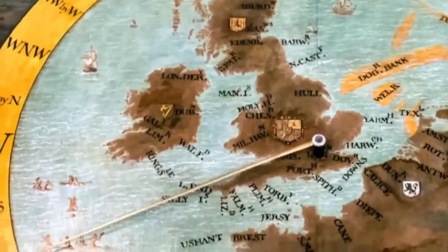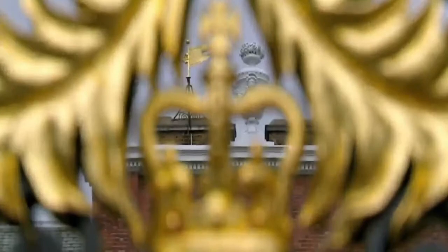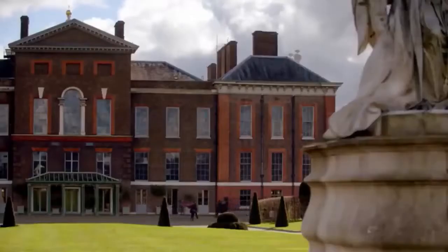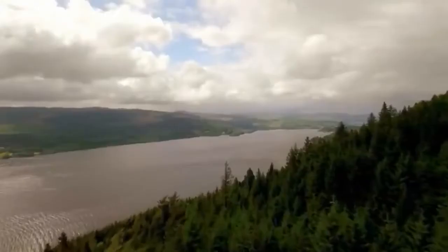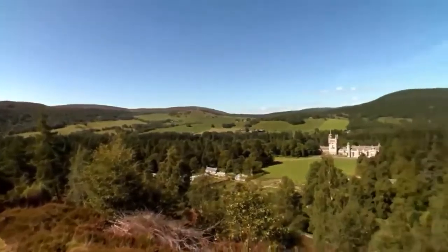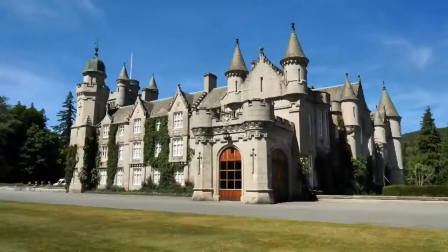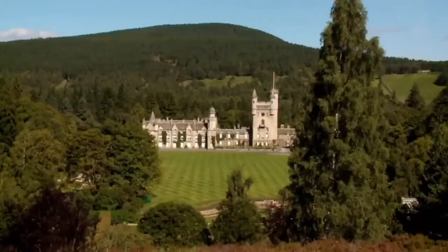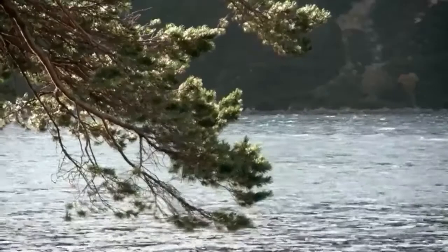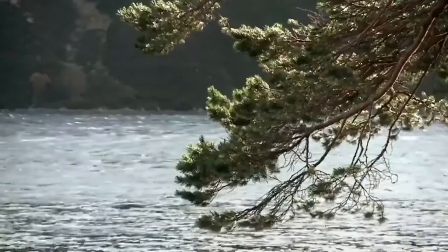William's weather vane may be subtle and hidden away, but Kensington Palace most certainly isn't. It's one of the most public and easily accessible of all the palaces. For privacy, the royals retreat up to Scotland, to their most secluded palace, Balmoral. Located 100 miles northeast of Edinburgh, Balmoral Estate has been a royal palace since 1852, when Queen Victoria and Prince Albert bought the land and commissioned the castle.